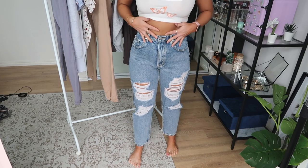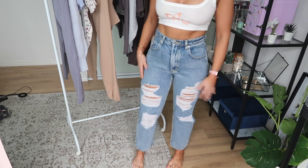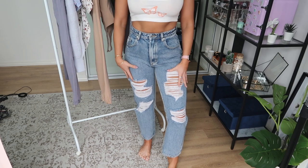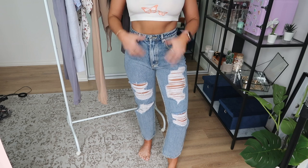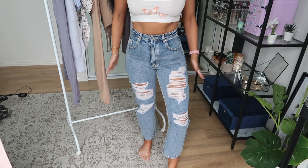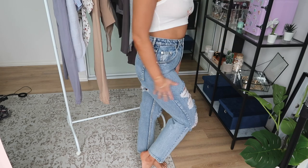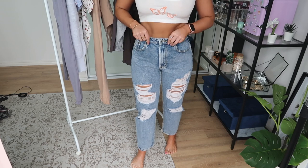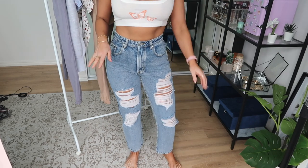If you do have bigger legs, they fit really well around the legs as well. It's actually super hard to find jeans that fit my waist and my legs, because my waist is, I would say, the smaller part of my body, and then down here is where the bigger part of my body is and where most of my fat just chills. But I really like these jeans, and the size 10 fits me really well. I would not go up a size or go down a size. I really love them.